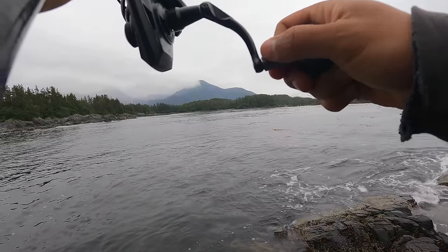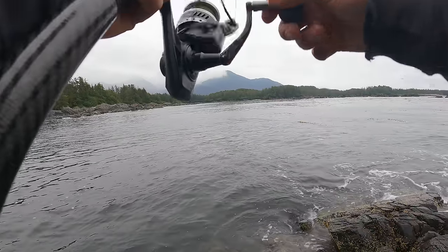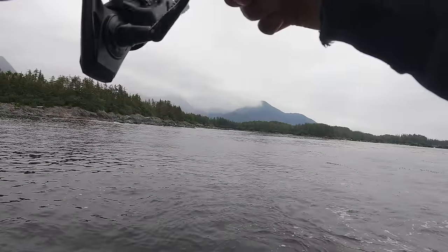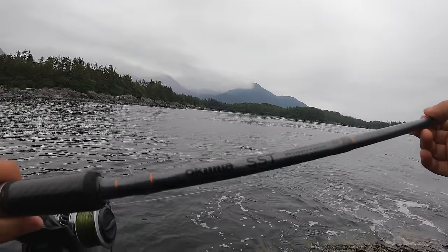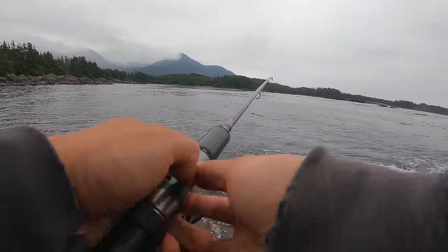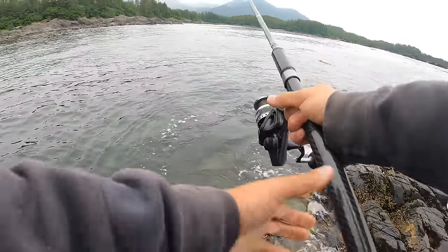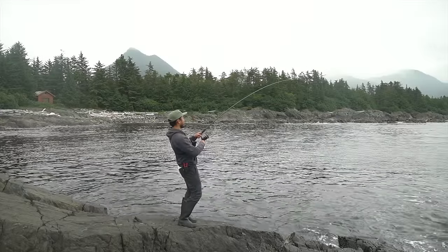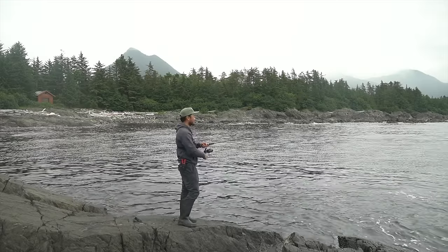Oh no, I think I'm on kelp. There we go, came off. Oh, that was more kelp. Today I'm using my 9-foot heavy action Okuma SST with the Cedros 4000 reel. This should get it done for rockfish from shore. Oh, what? Is that a rock? Oh, got over it. I thought that was a fish.